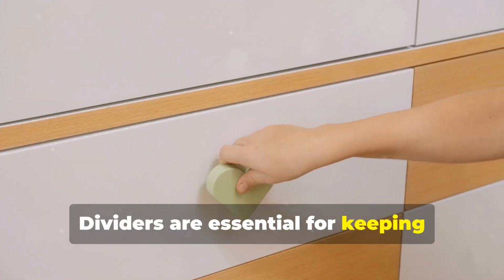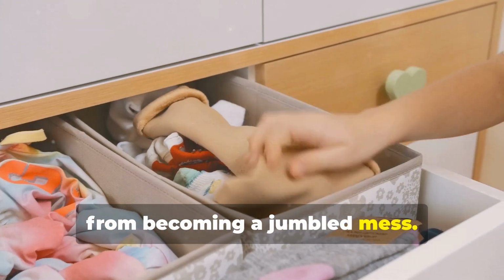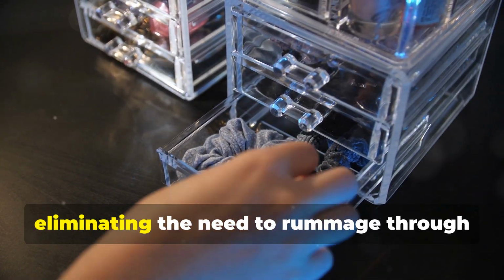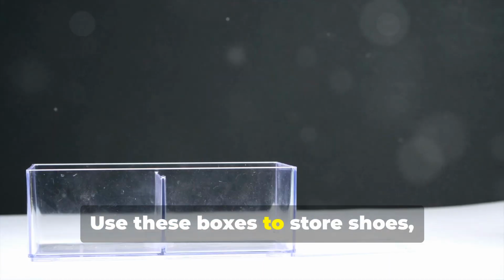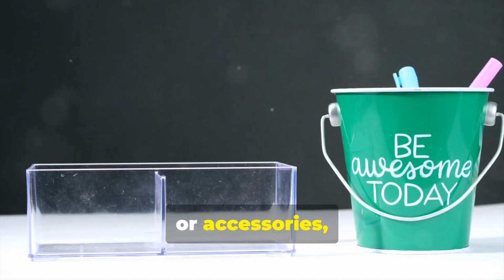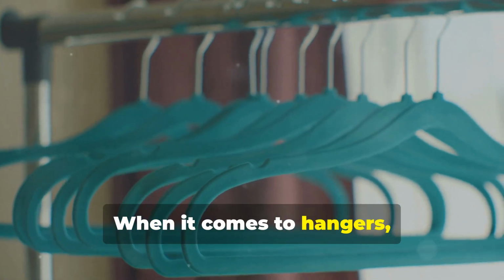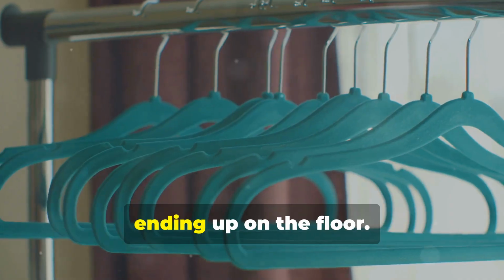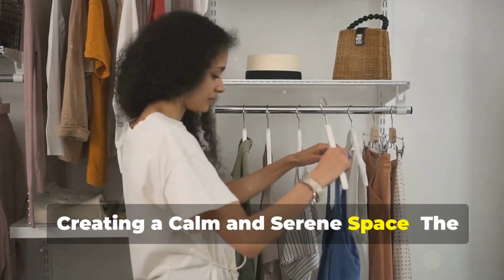Dividers are essential for keeping drawers organized and preventing clothes from becoming a jumbled mess. Clear storage boxes allow you to see the contents at a glance, eliminating the need to rummage through multiple containers. Use these boxes to store shoes, handbags, or accessories, keeping them dust-free and organized. When it comes to hangers, opt for velvet or non-slip varieties to prevent clothes from slipping off and ending up on the floor.